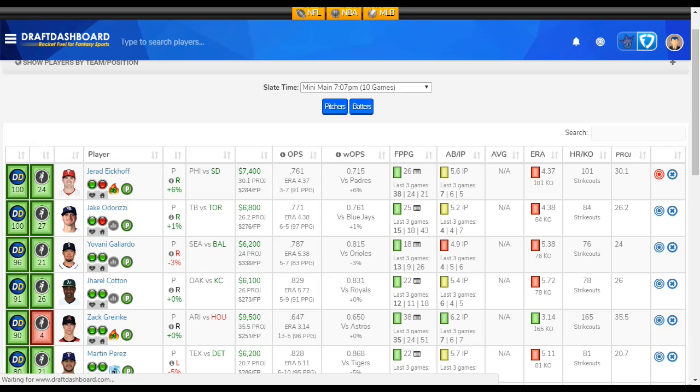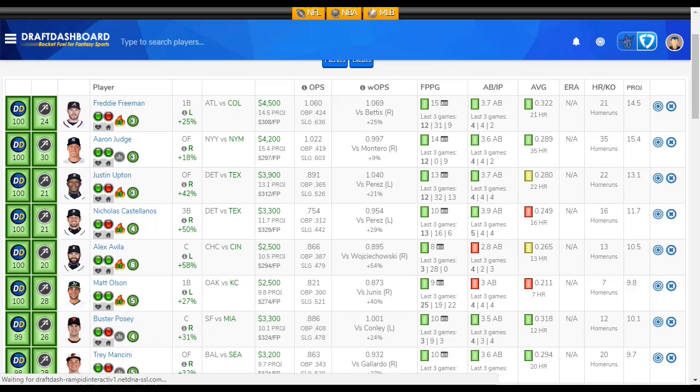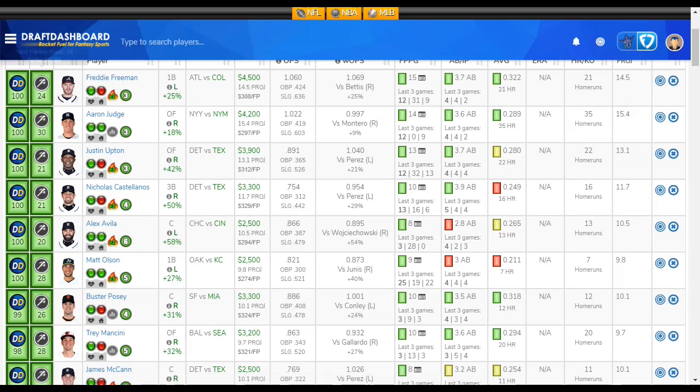And remember, we also already have an idea of the implied run total of the games that we'll look at according to Vegas odds, as far as the winners as well, looking at pitching wins as another calculation of our projections for the day, but a lot of things factoring in here. But as we can see, these batters, there's a few of them here that are weighted at 100 Dash Rank, so very good Dash Rank. We'll go ahead and watch a few of them. Just click on the target button.